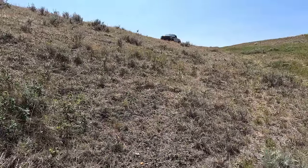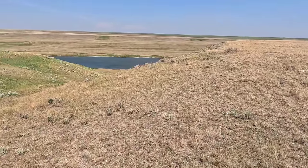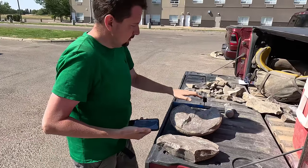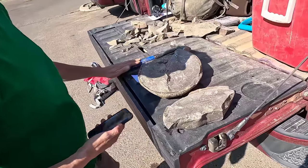Hey, I see the truck. I may live. Sure doesn't look far down from here. Oh, it felt like a long ways up. Here's the Alberta prairies. So Chris is getting the photos ready to send off to the Royal Tyrrell Museum, so that they can make sure that we're not taking anything that they want to know about.